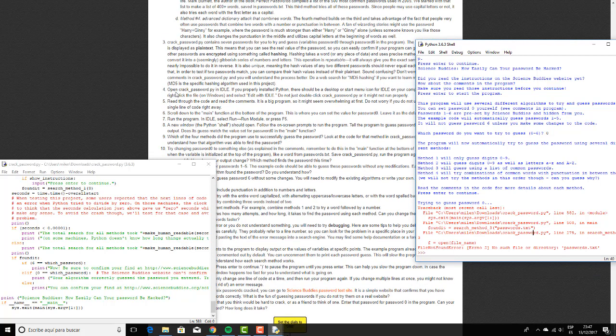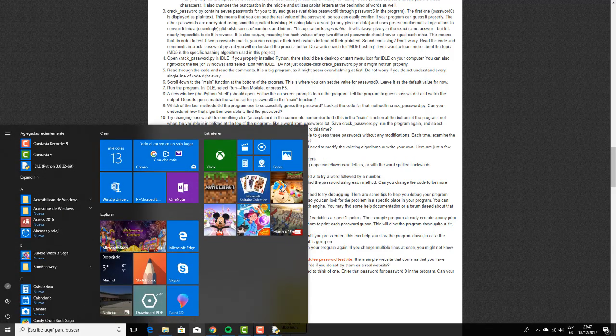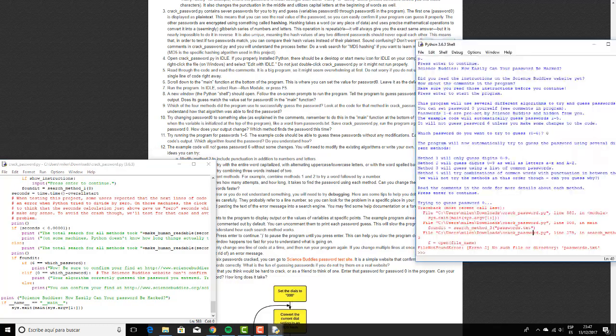Okay, so we are going to open crack_passwords.py in IDLE. We already did that. A new window. Which of the 4 methods did we already know? Method 3. Try changing the password to something else as explained in the comments. Remember to do this in the main function. Okay, yeah, we got it.